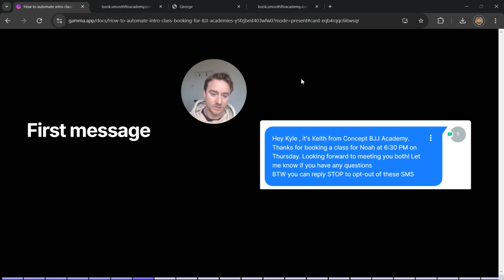So it greets them by their name, introduces the owner, says thanks for booking the class, has the name of the child that they put in if it's a parent, the time, the day, and lets them know if they've got any questions. And we also have this saying that you can stop to opt out of these SMS. That's for compliance. It's like a legal requirement to let people know that they can opt out from these automated messages. Some people do it, some people don't, but you are supposed to have it.